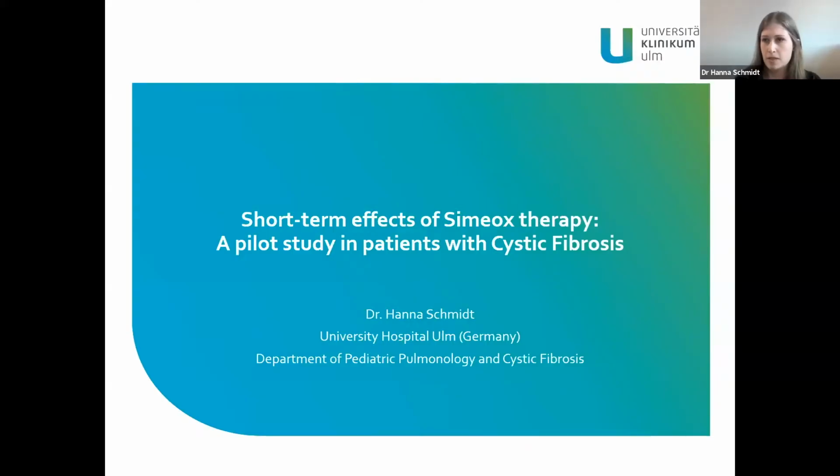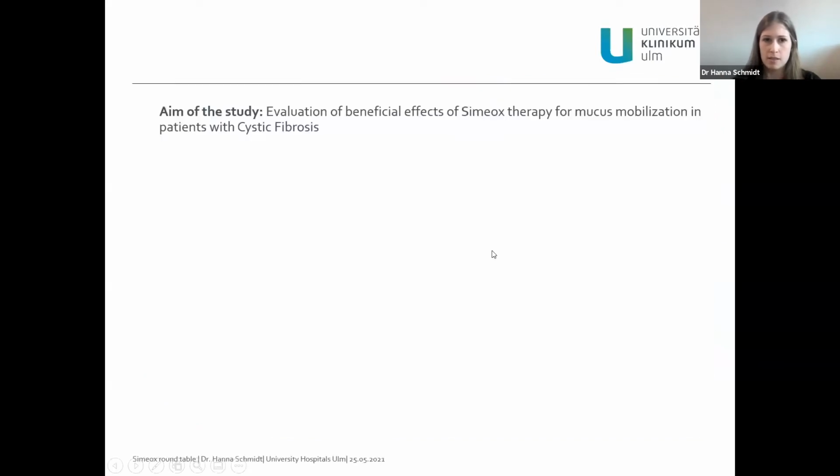Last presentation for today. I would like to present the results of a small study performed in our CF department that basically aims on short-term effects of Simeox therapy in adult CF patients. So the aim of the study was basically to assess if there are beneficial effects of Simeox therapy when it's used as a mucus mobilization tool in patients with cystic fibrosis.